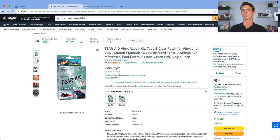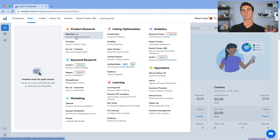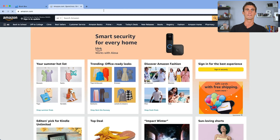The next tool that you can use is the Black Box tool, and I will be talking about some free tools in just a minute. This is the tool where you put in some criteria and it spits out product ideas for you. But before I get into that, let me show you an example of a free tool that you can use to find products to sell on Amazon.